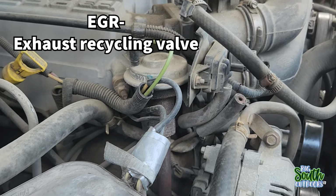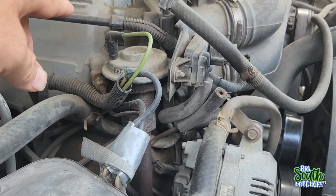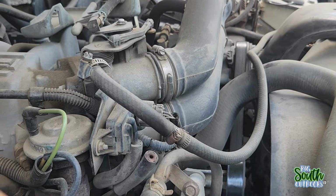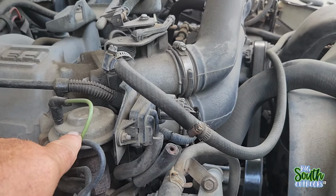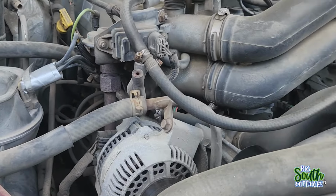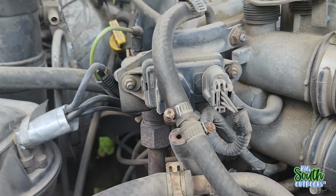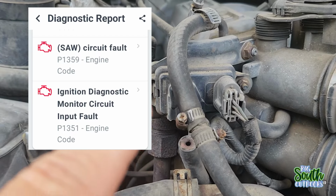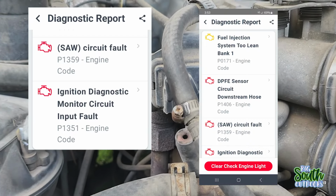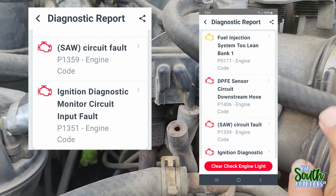Basically what it does, it takes fuel vapors from the engine that escape through the exhaust and recycles them back into the engine so the engine can burn them again, and that actually helps increase fuel mileage. Well, I'm going to put some photos right here, and these photos are of codes that I checked, and this is what the codes were.